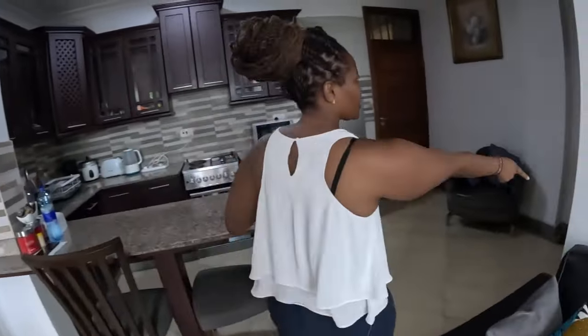So the host said she will be providing some internet today. She will be installing Wi-Fi today, so we hope to have some internet when we come back. Yeah, so this place is a two bedroom, one on my left and one on my right. We start with the one on the right.